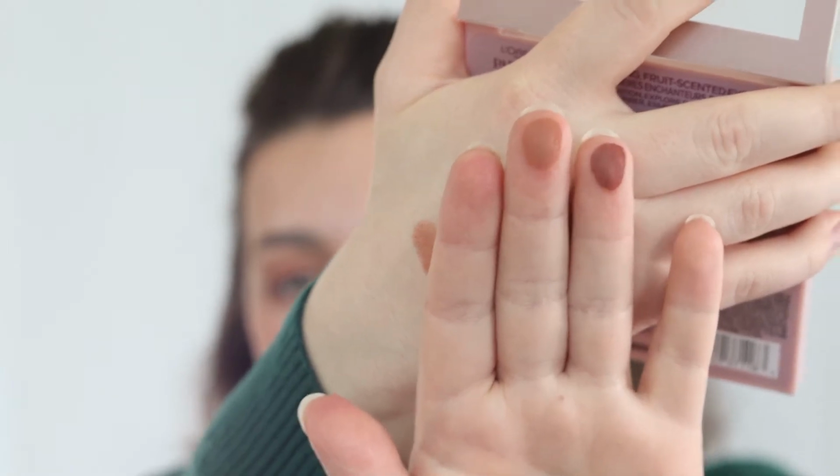I'm gonna wiggle it back and forth right here in the outer corner, deposit that product on it, and then I'll slightly bring it down here. I barely touched it. Look how beautiful they are. I want to use them.